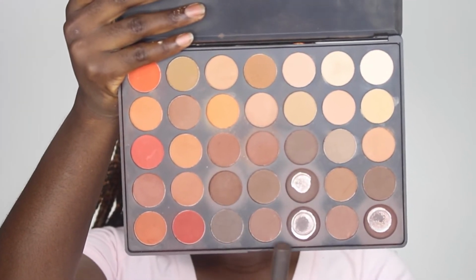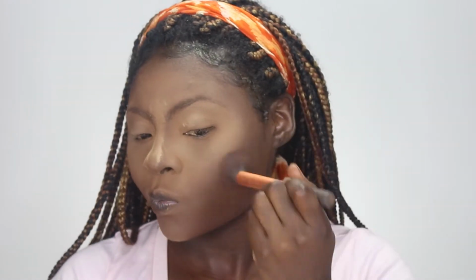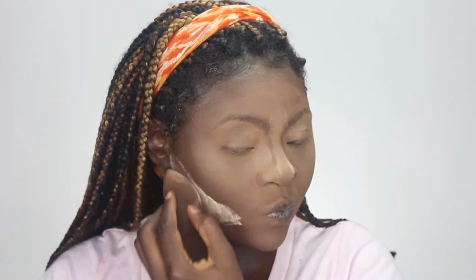Now I'm gonna go into my Morphe 35OM palette. You guys know this is what I use to contour my face, so I'm just taking any of those dark shades, really no preference, but you can see the ones that have heat pan. Those are the ones I mainly use, and I immediately clean underneath that with my powder. So I'm just gonna take that off. Sorry for the lighting change.